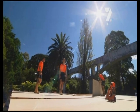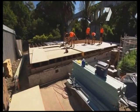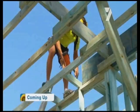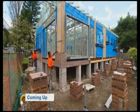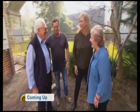Well, there's still a couple of months to go for this build, so we'll check back in to see how things take shape a little later. Plus, the journey to unlock the equity in your home continues. With promises like that, we're going to let them get back to work.